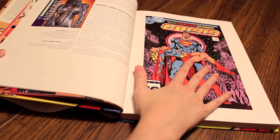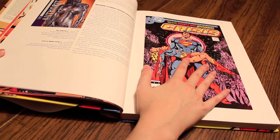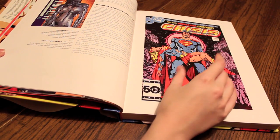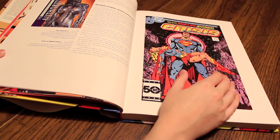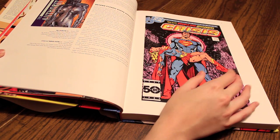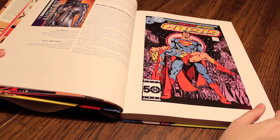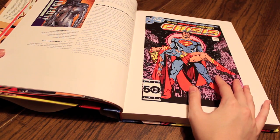It's the pose. It's not just holding someone, it's not just holding a body in your arms, it's this specific pose. For DC fans it has come to mean a lot. So many different cover artists have paid tribute to this pose. It's a big deal.